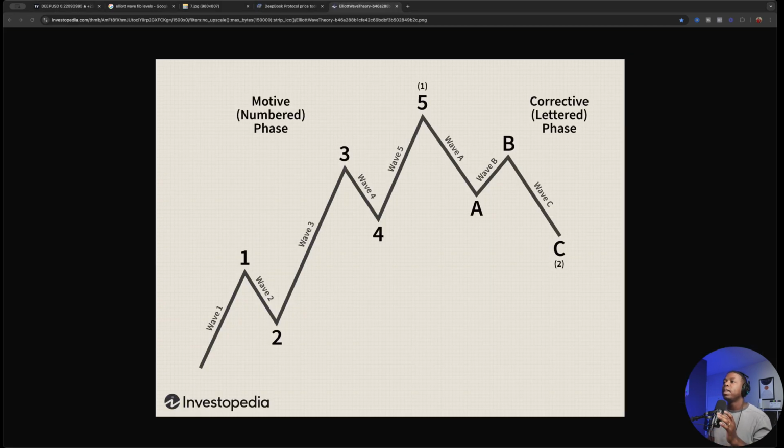This is the textbook version of an Elliott Wave motive wave pattern. So wave 1, 2, 3, 4, and 5, where waves 1, 3, and 5 are going, in this case, in a bullish direction. This could also be reversed, going down. But waves 1, 3, and 5 are going up, and then wave 2 and wave 4 are pullbacks. And once you put together a 5-wave structure, that also creates a larger wave 1. And then the corrective wave is this A, B, C pattern, a 3-wave structure that forms a wave 2.